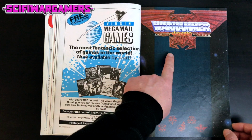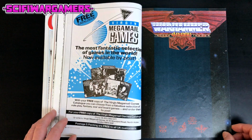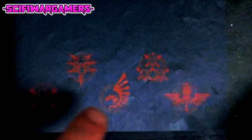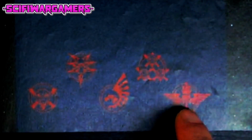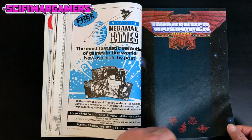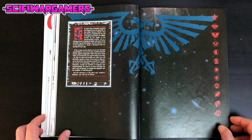And here we are onto the nitty gritty, as it were, of the issue. Warhammer 40,000 Rogue Trader. Not sure what these logos down here are. Don't recognise any of those. That's like a winged chalice. Winged fiery chalice. Interesting logos. A very dark screen here.